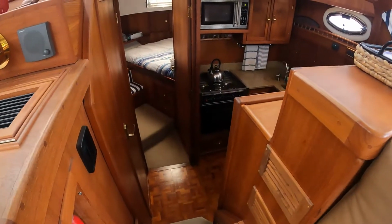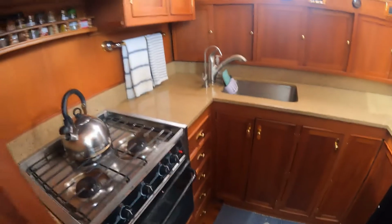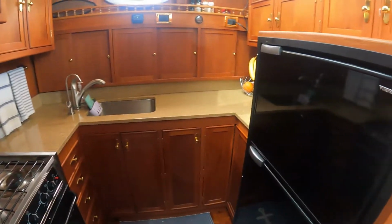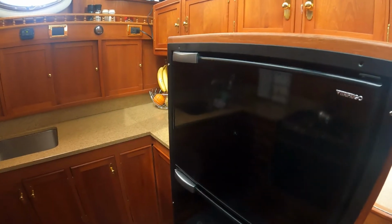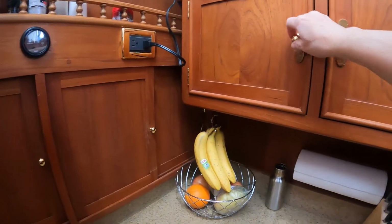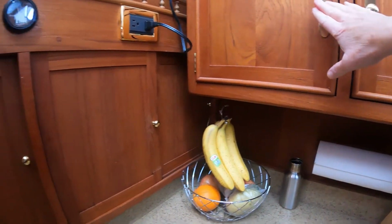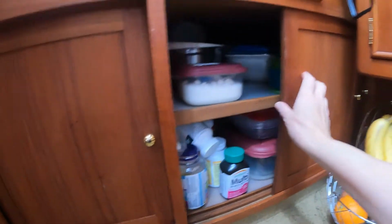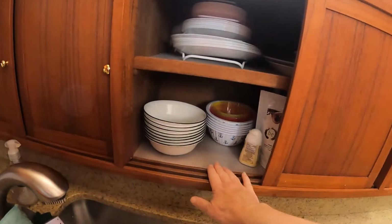So now we're moving down into the galley. This is a one-person galley, two if you're friendly. We have almost a full-size fridge, which is awesome. A little bit of storage above the fridge. These are not very deep cupboards, but we try to fill them up fairly well. These ones are sliding cupboards. The trick with the sliding cupboards is, of course, they're wide at the top and fairly narrow at the bottom, so it takes a little planning there.